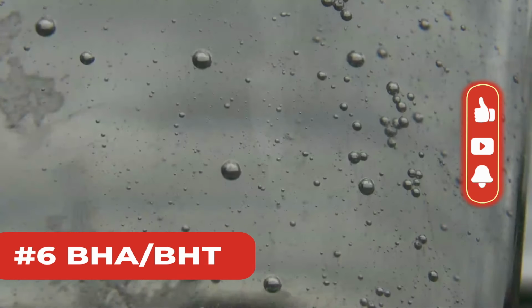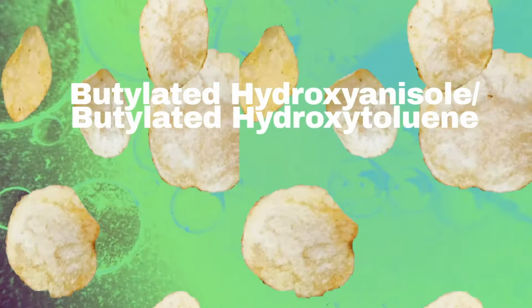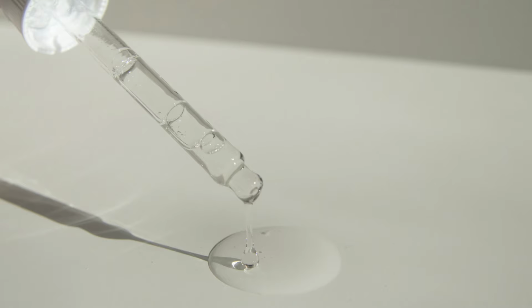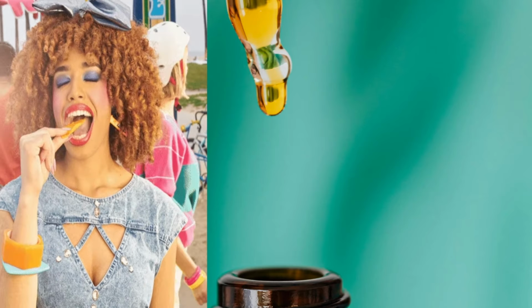6. BHA and BHT, butylated hydroxyanisole and butylated hydroxytoluene. These synthetic antioxidants are used to preserve the freshness of processed snacks and cereals. They can sometimes cause allergic reactions in sensitive individuals. A typical example includes snack chips or breakfast cereals that list BHA or BHT among their ingredients.